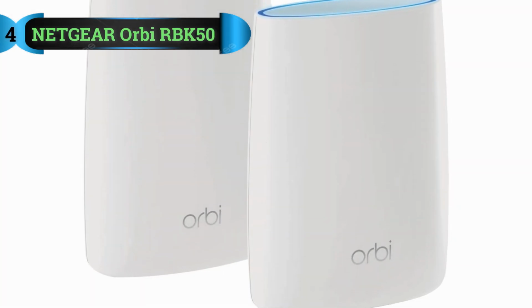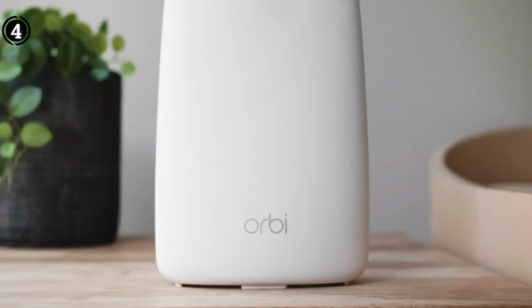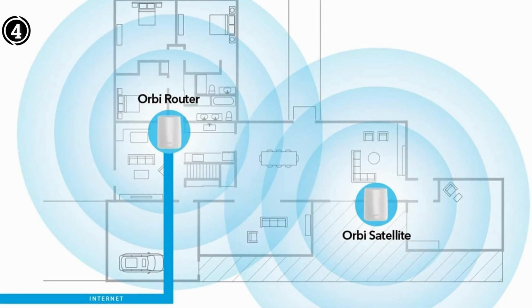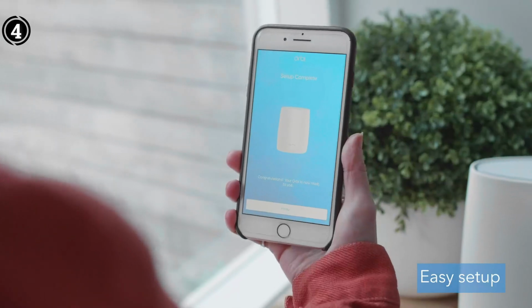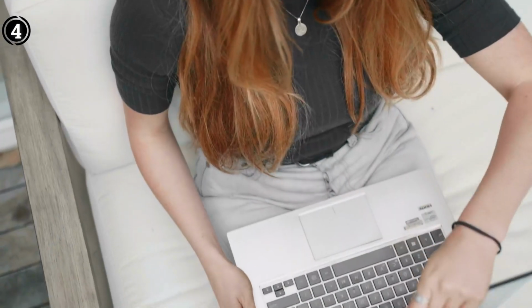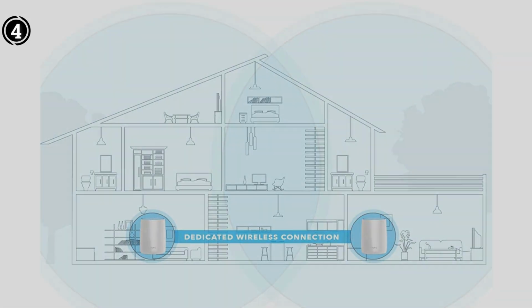Number 4. Netgear Orbi RBK50 Router. The Netgear Orbi tri-band mesh Wi-Fi system will cover up to 5,000 square feet when purchased as a 2-pack, since the router's coverage will get significantly extended and boosted by that of the satellite. This pack is also ideal for users whose priority is wired connections, since it comes with 7 different Ethernet ports.